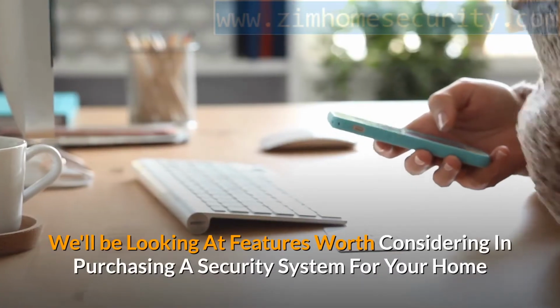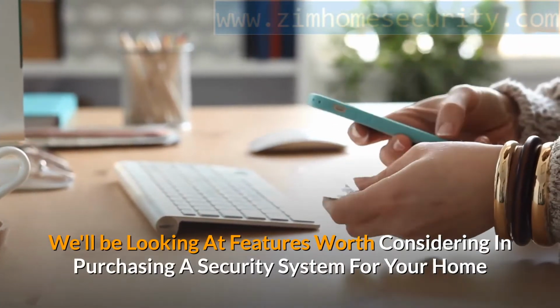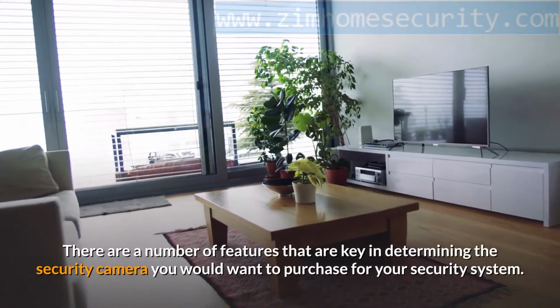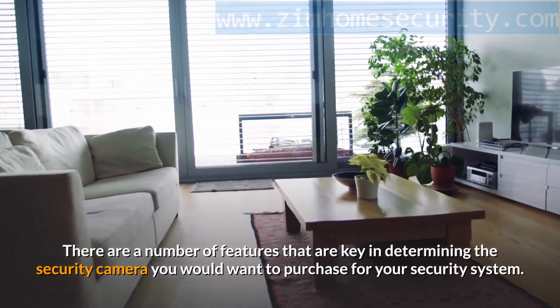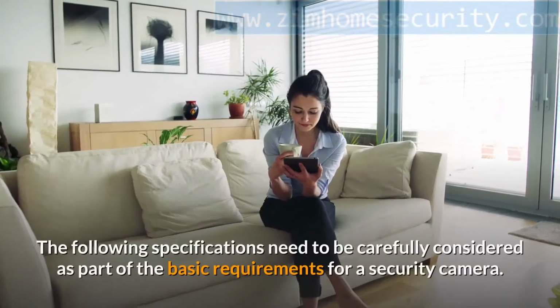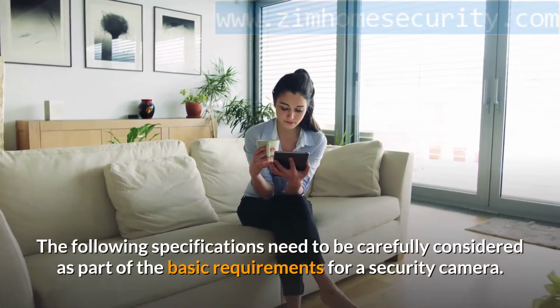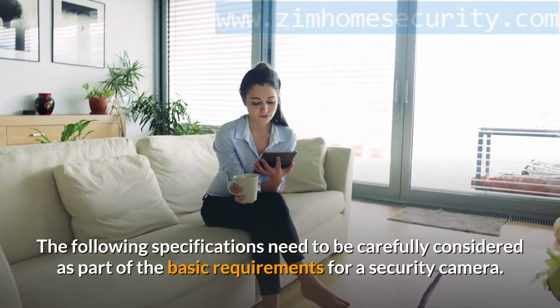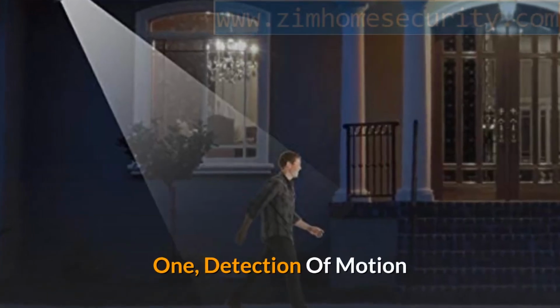We'll be looking at features worth considering in purchasing a security system for your home. There are a number of features that are key in determining the security camera you would want to purchase for your security system. The following specifications need to be carefully considered as part of the basic requirements for a security camera. 1. Detection of motion.